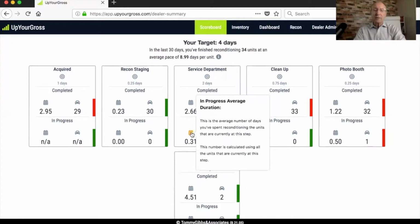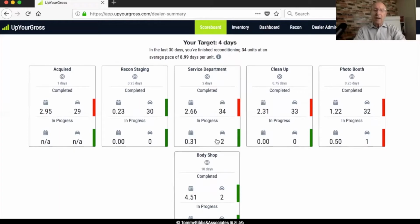So right now we've got 2 cars sitting in there, and they're averaging about 1/3 of a day at the moment. Over here in cleanup, we don't have anything right now. And in the photo booth, we have 1 car, and it's red because it's already been in the photo booth longer than it should be. But all I have to do is click on any of these areas here, and it'll take me right to those cars so we can see what's going on.